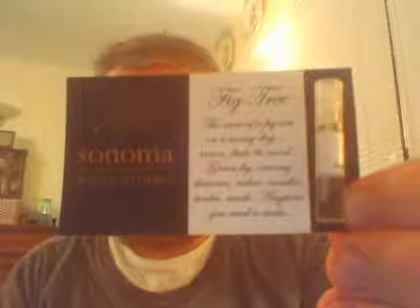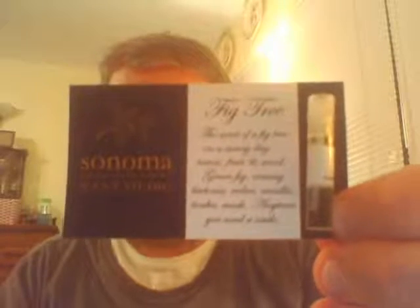You can see she sent them on these individual little cards that have the notes and the name of her maison, if you will, the name of her house, which is called Sonoma Scent Studio. Thank you so much, Lori, for sending me these samples. They were lovely.